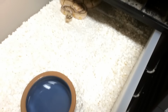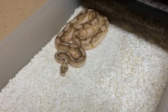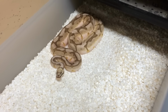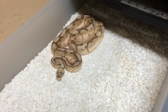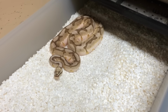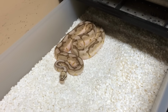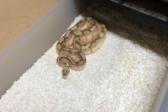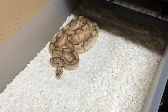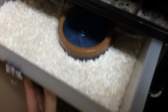And then here we have a queen bee. This guy was a key component in giving us one of our best clutches ever. He was bred to a large regular female, which you'll see in a couple minutes here. And all the babies ended up being lesser or better. So there were no normals from that clutch, even though we bred him to a normal female. 13 eggs, and I think we got 2 queen bees, 6 lesser bees, and then the rest were lessers. So that was crazy. Let me get down from the ladder here.